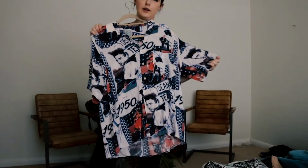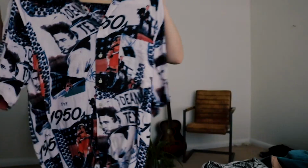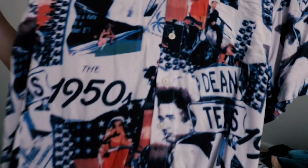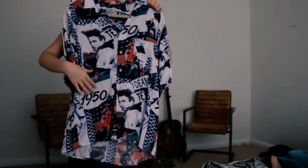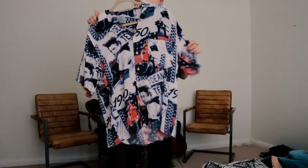This is the next item that I stole from his wardrobe. As you can see, it has a really cool pattern on it, very cool tones, but it has that pop of sort of orange in there as well. I think this will be more of a summery sort of vibes outfit, so let's see what I can style this with.